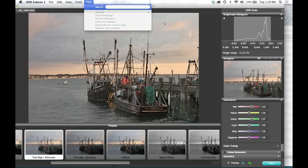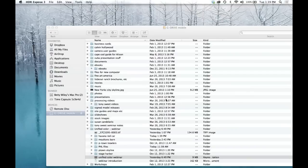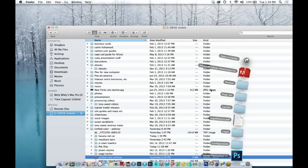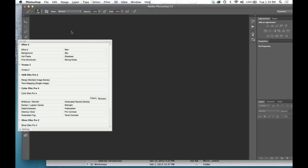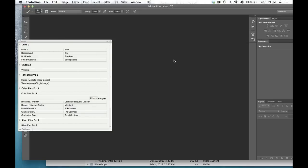So now we're going to go into Photoshop, which is really where I do the finishing touches. I'm working in the Creative Cloud. You'll see it looks just like Photoshop CS6. I really like the cloud. Like I said, I really enjoy having the latest and greatest software. So I'm going to select my TIFF file, the trawlers. It's been saved as a TIFF file. So in a second here, it'll bring it up.